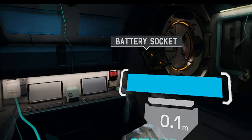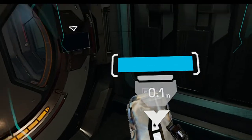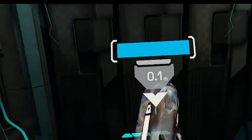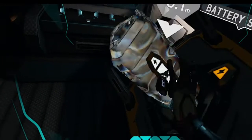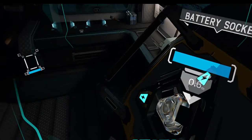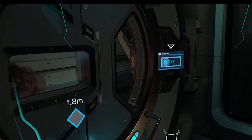Nicely done. Starting to get a feel for that cloak emitter, are we, Jack? It is quite effective. That is indisputable at this point. And it has brought us that much closer to a cure. For that alone, we should be grateful.